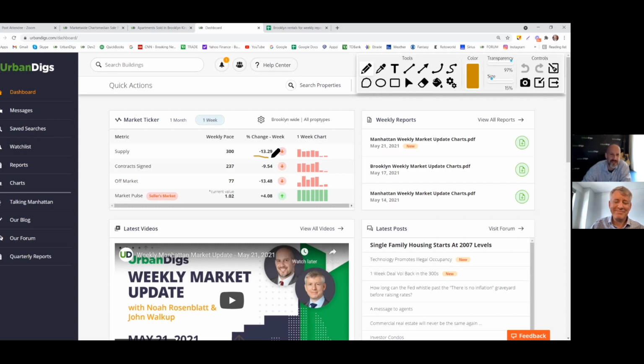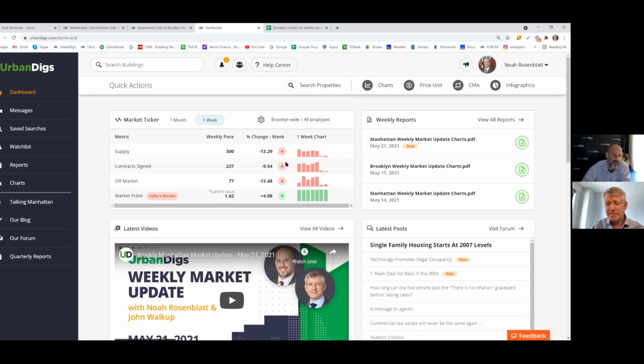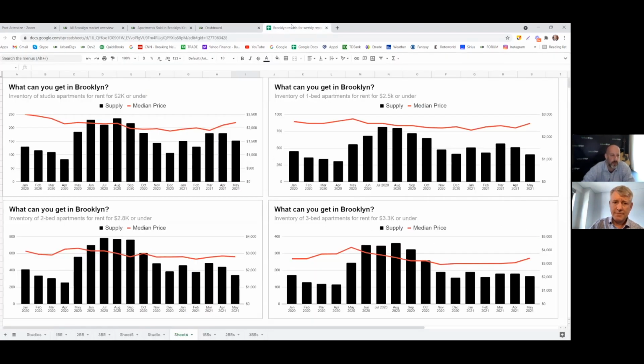Yeah, bare feet instead of square feet. I love that. And I also see supply falling at a faster pace than contracts. That is probably why your market pulse is still strong and maybe pressured to the upside a little bit. All these things are working together. We'll tell you how they all fit into that piece of the puzzle. Excellent, John. Let's now get out of the UrbanDigs ecosystem and take a look at the Brooklyn rental market in a very unique way.